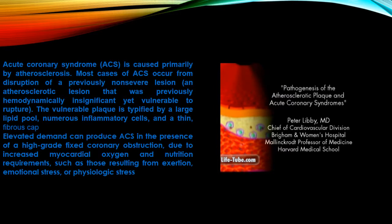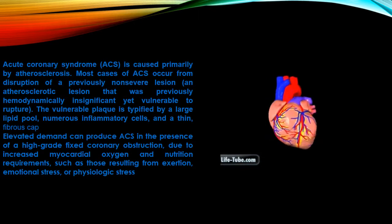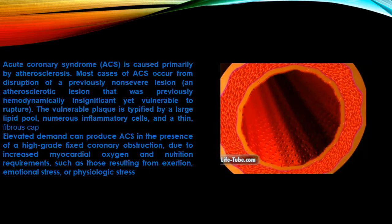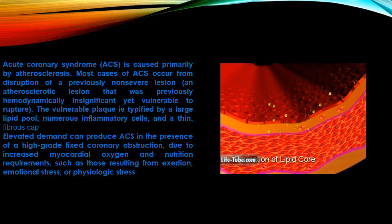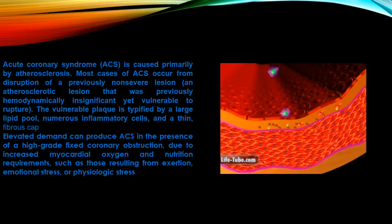Acute coronary syndrome is caused primarily by atherosclerosis. Most cases of ACS occur from the rupture of a non-obstructive atherosclerotic lesion that was previously not hemodynamically significant yet vulnerable to rupture. The vulnerable plaque is typified by a large lipid pool, numerous inflammatory cells, and a thin fibrous cap. Elevated demand can cause ACS in the presence of a high-grade fixed coronary obstruction, due to increased myocardial oxygen and nutrition requirements, such as those resulting from exertion, emotional stress, or physiological stress.